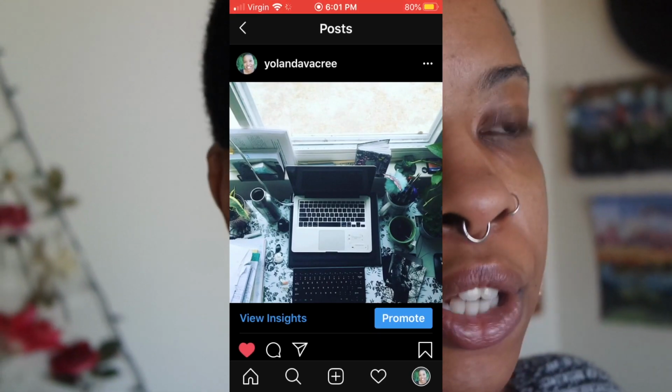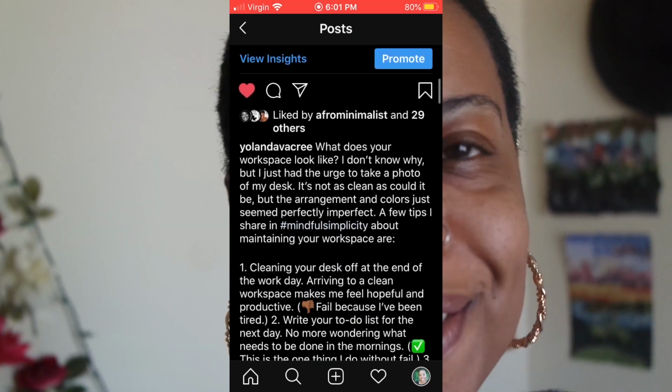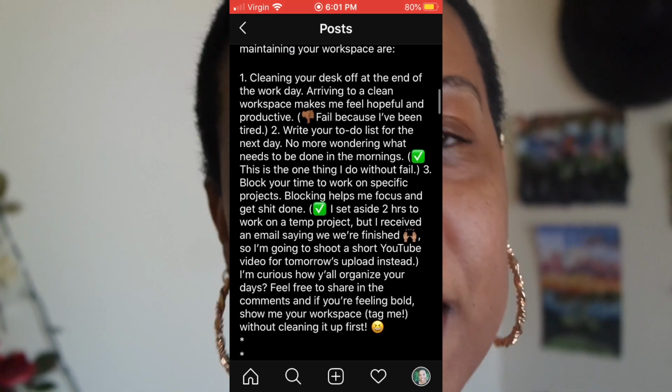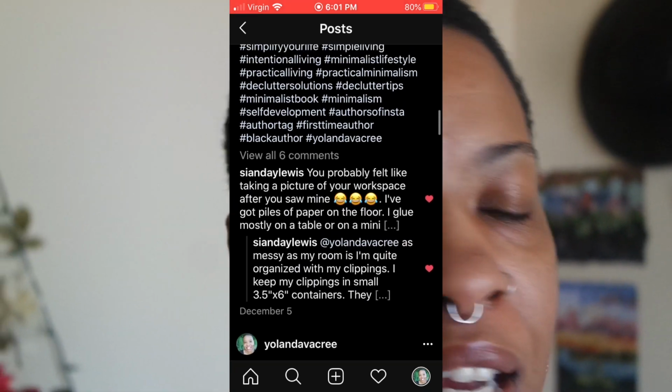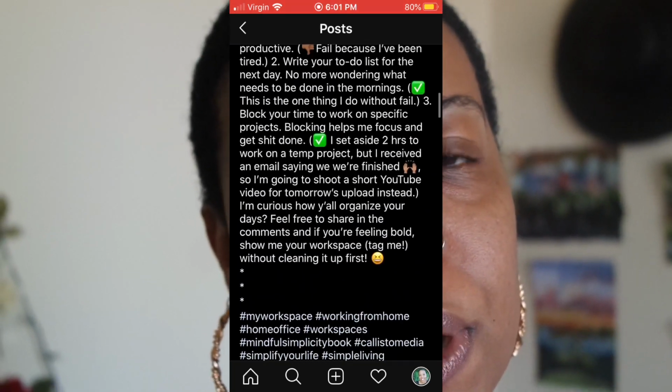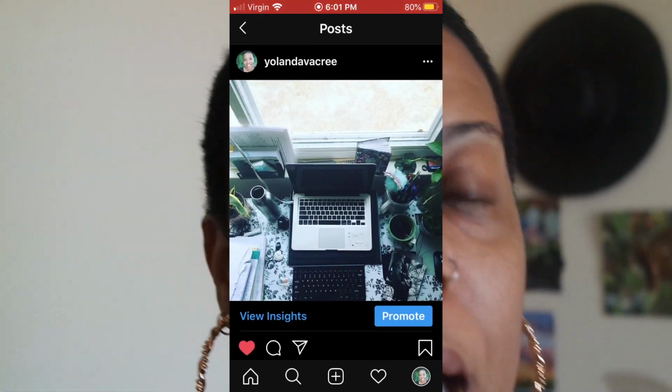So last week on Instagram, I shared a picture of my workspace because it just looked so pretty, so good. It wasn't particularly clean or as organized as I usually keep it, but just the way the light was hitting and the color scheme and the arrangement of objects was just so perfect that I just shared a quick picture of my workspace, asked people what their workspaces were like, and shared a few tips from Mindful Simplicity about keeping your workspace organized and prepared to be productive. So today I'm going to show you briefly what my workspace looks like.